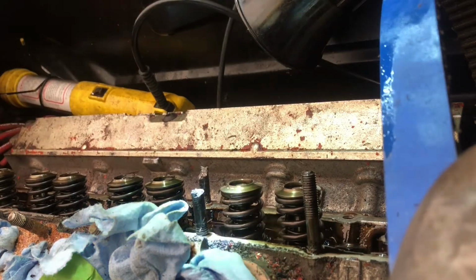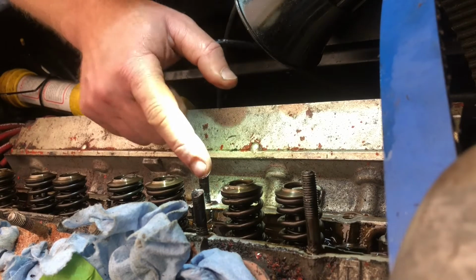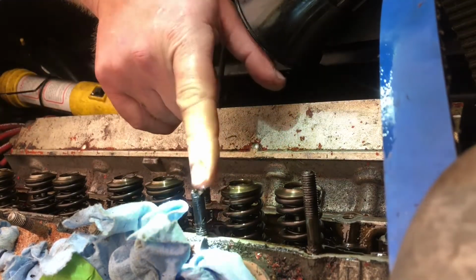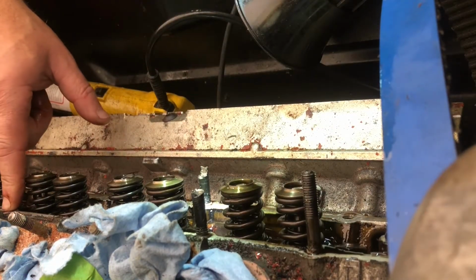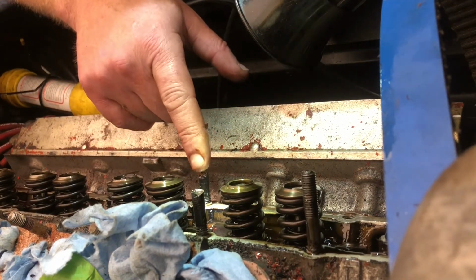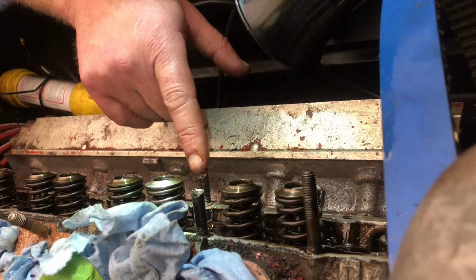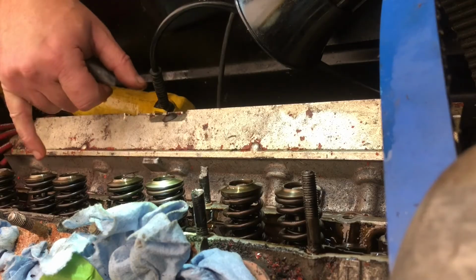Okay, there's the bolt I just drilled through. Couldn't tell how deep it was. Here is the other one I drilled through, and this one I drilled and was able to get out. So, not bad. Let's go take a look at that hole and make sure I didn't damage the cam housing itself during drilling.